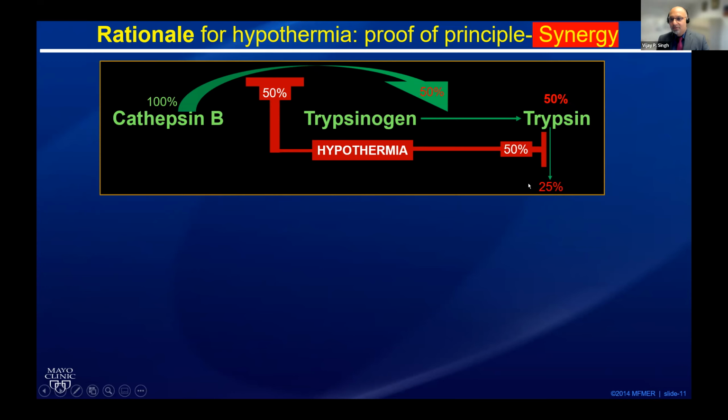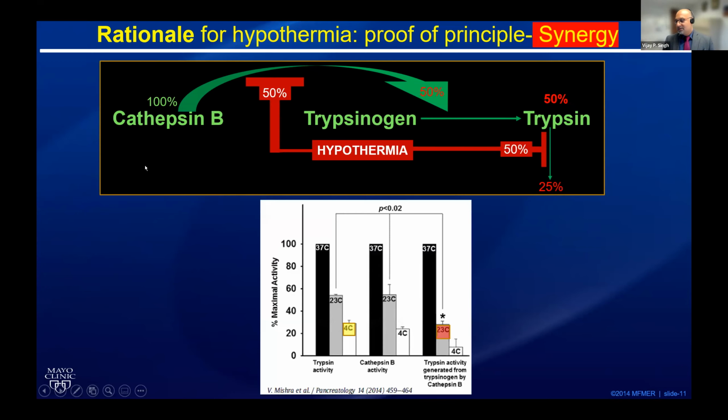And eventually we get 25%. So in a very simple reaction, we did this. And what we see here is that if we measure trypsin activity at 37 as 100%, at room temperature of 23 degrees we get a 50% reduction in activity. Same thing in cathepsin B.